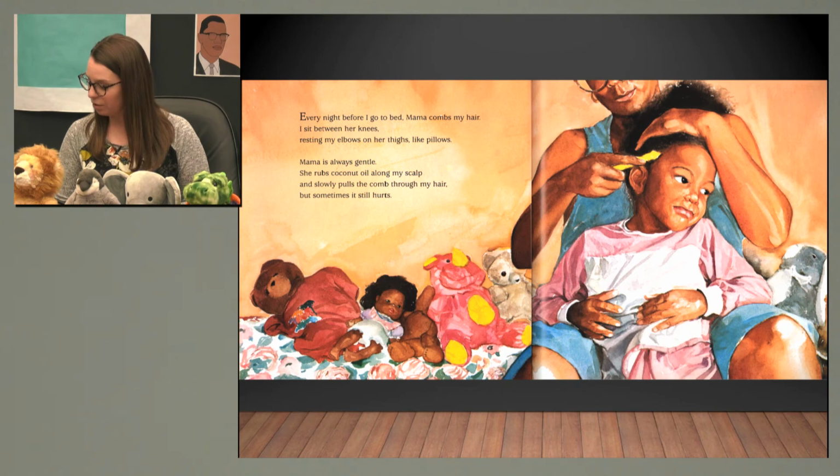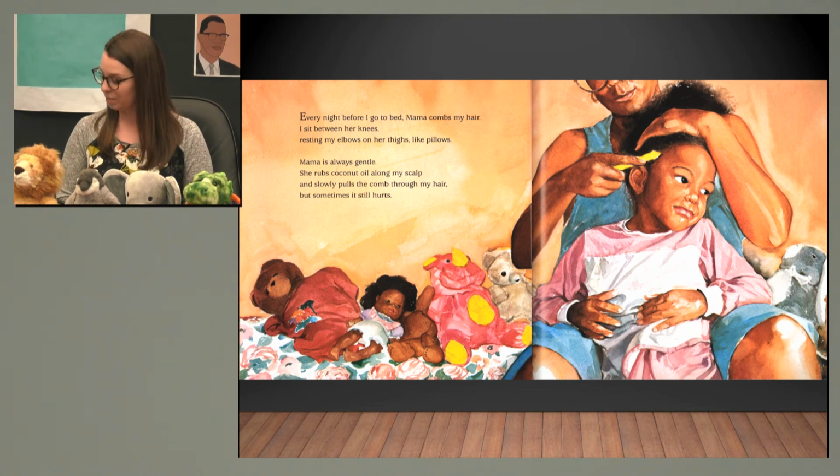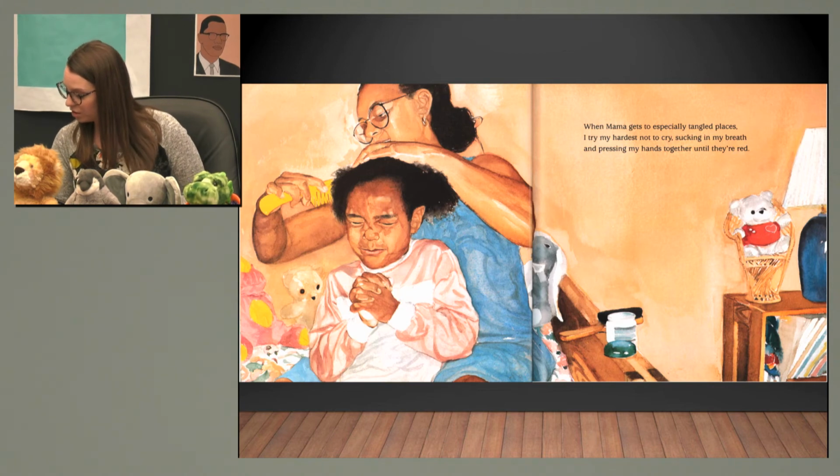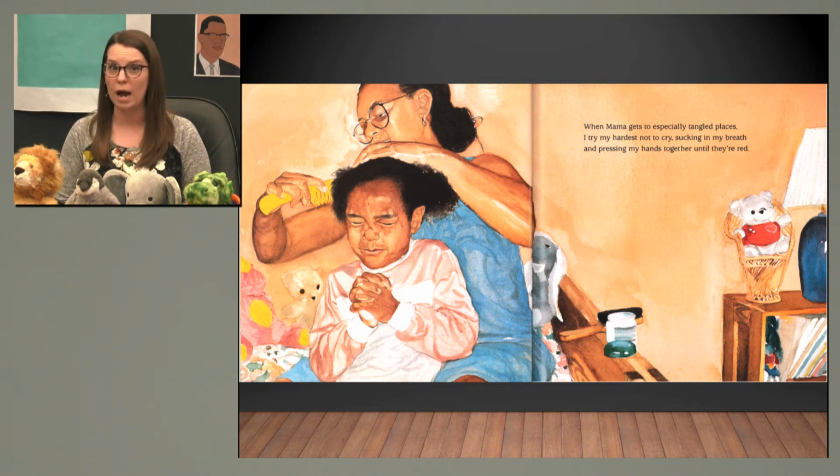Every night before I go to bed, Mama combs my hair. I sit between her knees, resting my elbows on her thighs like pillows. Mama is always gentle. She rubs coconut oil along my scalp and slowly pulls the comb through my hair, but sometimes it still hurts. When Mama gets to especially tangled places, I try my hardest not to cry, sucking in my breath and pressing my hands together until they're red.